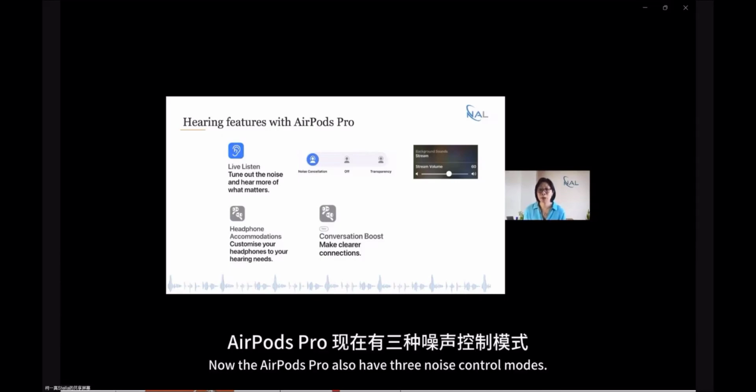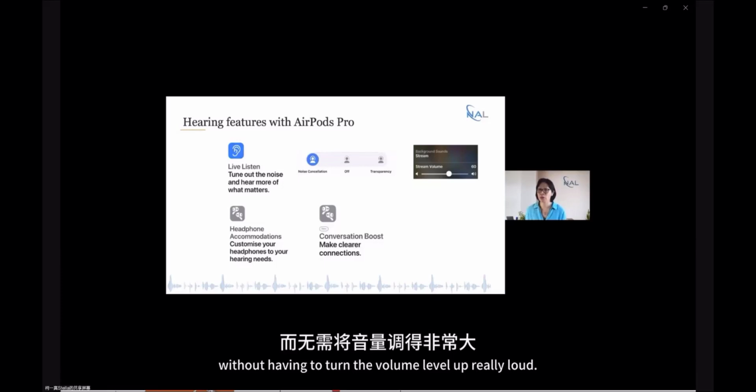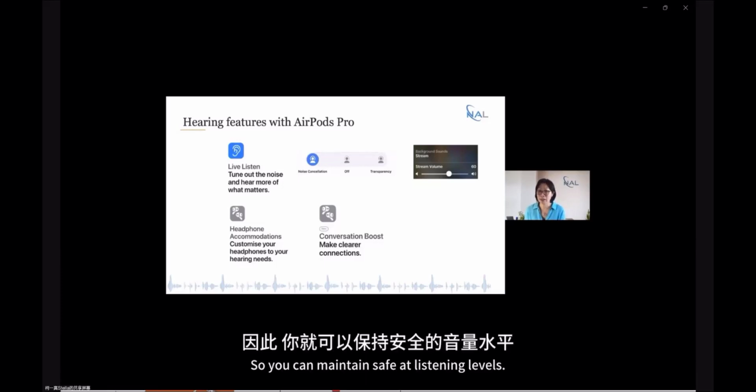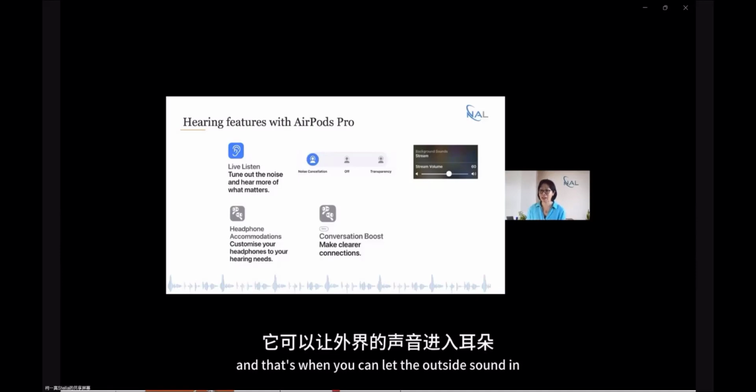Now, the AirPods Pro also have 3 noise control modes. There's active noise cancellation. So apart from the obvious benefit where you can cancel out annoying sounds, you can also listen to, for example, your music or podcast in a noisy environment without having to turn the volume level up really loud. So you can maintain safer listening levels. The other really interesting one here is transparency mode, and that's when you can let the outside sound in and be more aware of what's happening around you.